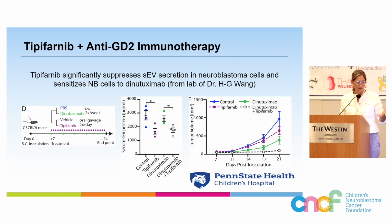And so in one of his experiments, again, I'm not going to go into all of the preclinical, using C57 black mice treated with either vehicle, dinutuximab alone, tipifarnib alone, or the combination, we can see over to the left that the combination of dinutuximab and tipifarnib almost completely eradicated the tumors. The tipifarnib alone had some effect. Dinutuximab had even greater effect. This is all being repeated with naxitamab.